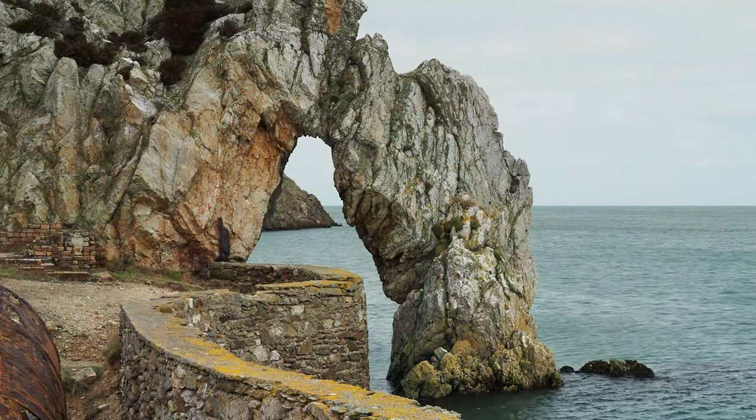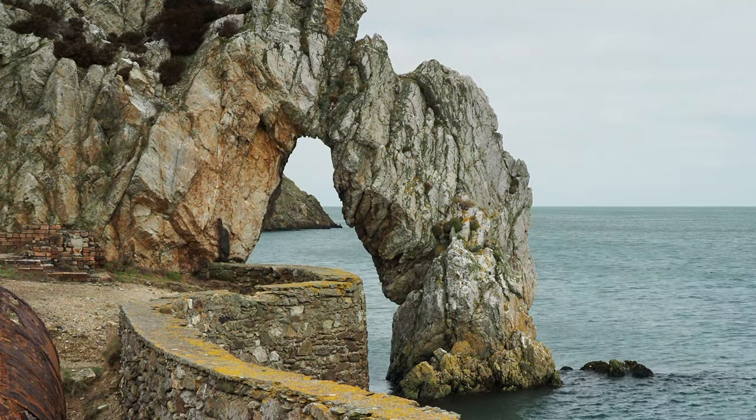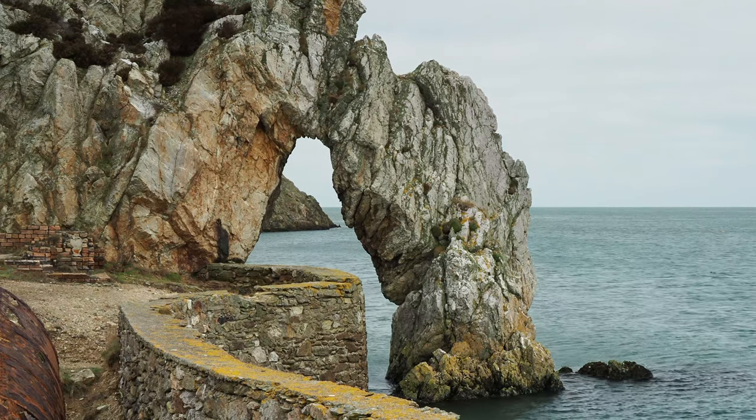It's a really nice composition. I've got it running out of the bottom right-hand corner of the image, and it really does take your eye quite nicely through the image.